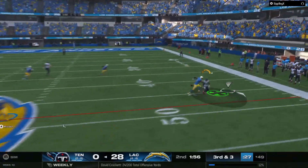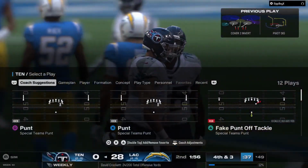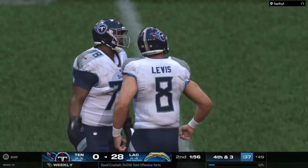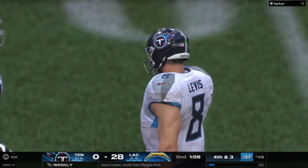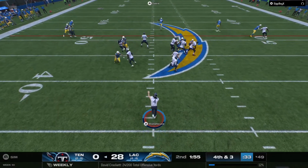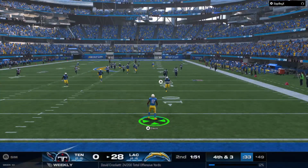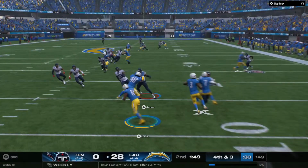Now Levis. And that is incomplete. I think he predetermined that 3rd down throw, and even though the coverage was tight, he still tried to fit the ball in there anyway, and it ended up falling incomplete. I think if he goes through his progressions and has a little bit more trust in his protection, there's an easier throw to make out there.